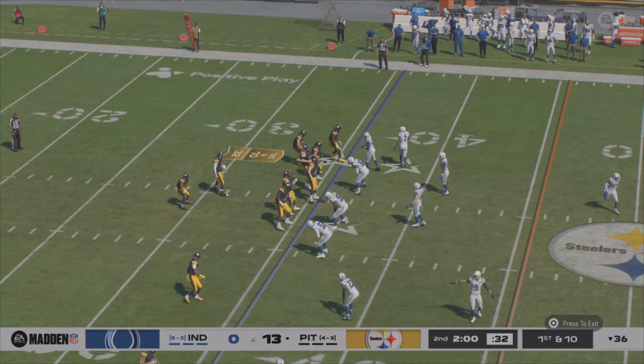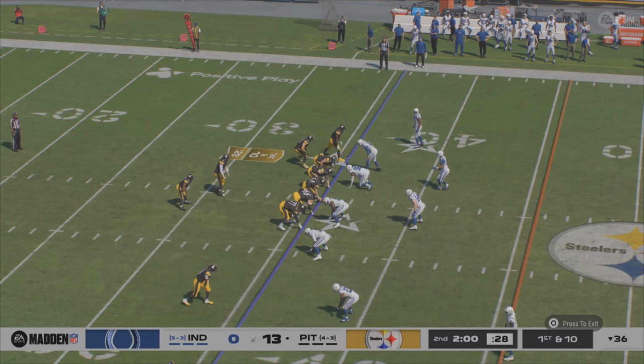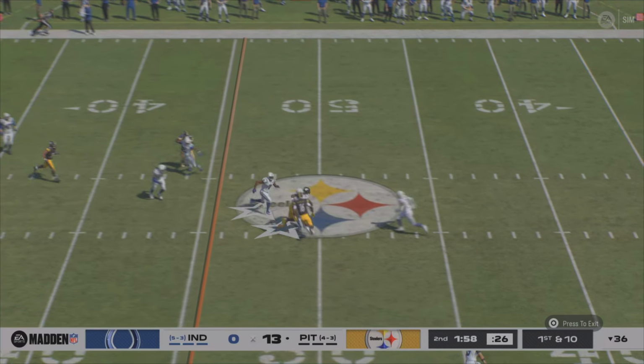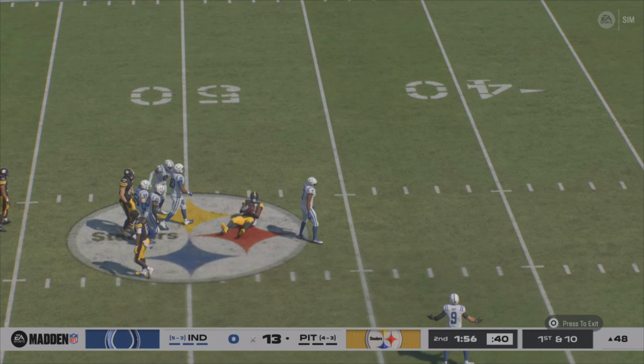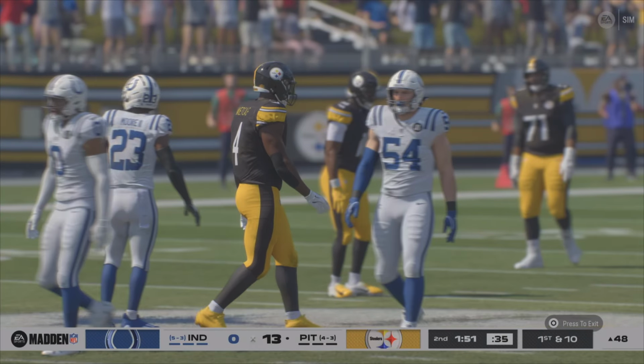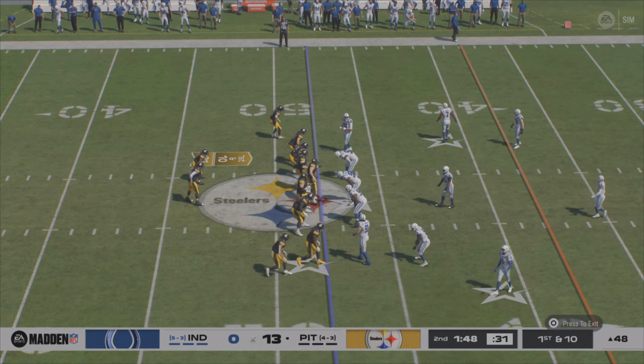From the 36, it is first and 10. A shotgun snap. He'll look to throw. And he's down on the other side of midfield. Mark him at the 48-yard line. That's his third catch of this first half, and good enough for a first down.